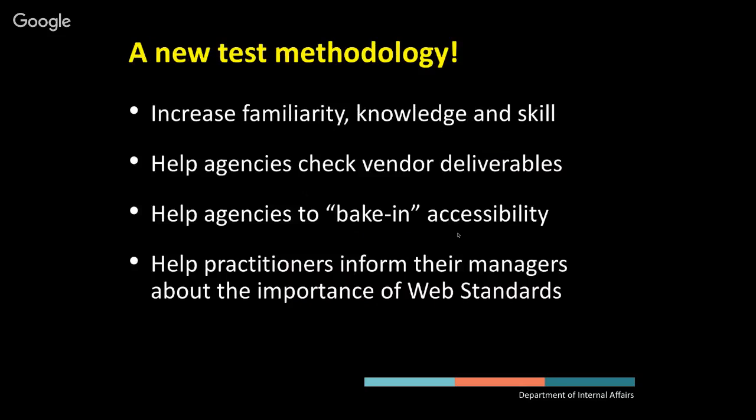And excitedly, we are working on a new test methodology. And here the goals are to increase familiarity, knowledge, and skill, to help agencies check those deliverables that they get back from vendors. I mean, the same reason that government agencies outsource their work to vendors is why when we get the deliverable back from the vendor, we're unable to check whether or not it meets our accessibility requirements. We just don't have those skills in-house.